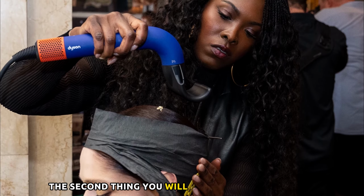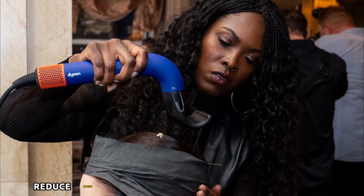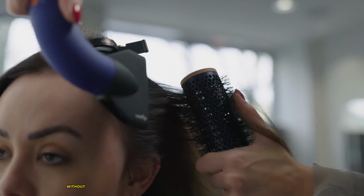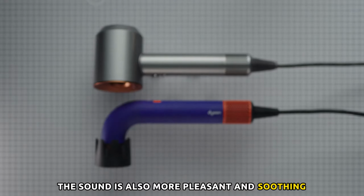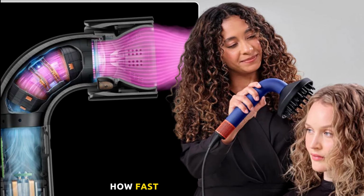The second thing you will notice is how quiet it is. The Dyson Supersonic R has a digital motor that is acoustically tuned to reduce noise and be less intrusive in your environment. You can easily have a conversation or listen to music while using it without having to shout or turn up the volume. The sound is also more pleasant and soothing, unlike some hair dryers that can be harsh and annoying.